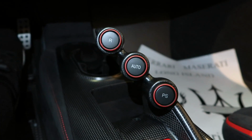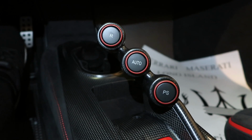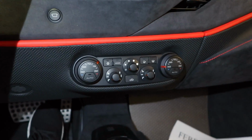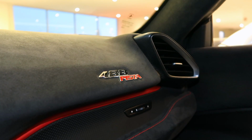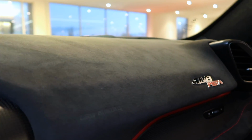On the center bridge, you've got 3 buttons, reverse, auto, and Potenza Sportiva, which is basically your launch button. You've got your climate control buttons in the center, as well as 2 knobs to navigate the screens in the instrument cluster. You've got a 488 Pista plaque on the passenger side of the dashboard. An Alcantara carries from the dashboard all the way to the A-pillar and to the roof. I really like the red stitching on the roof liner.